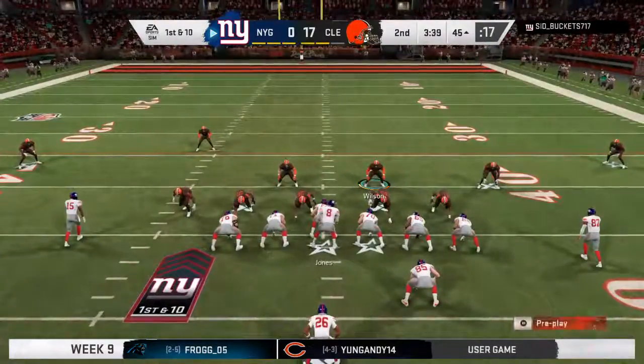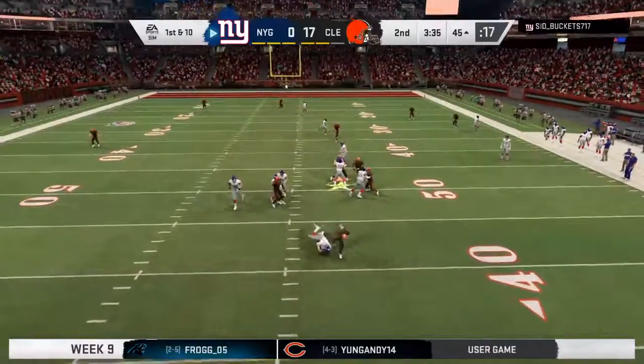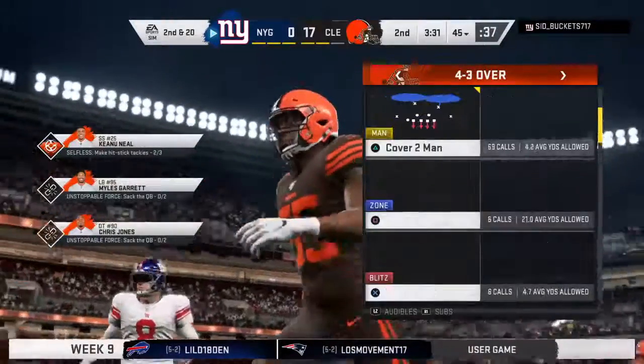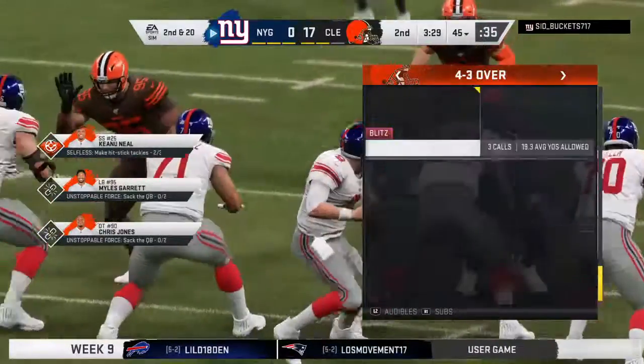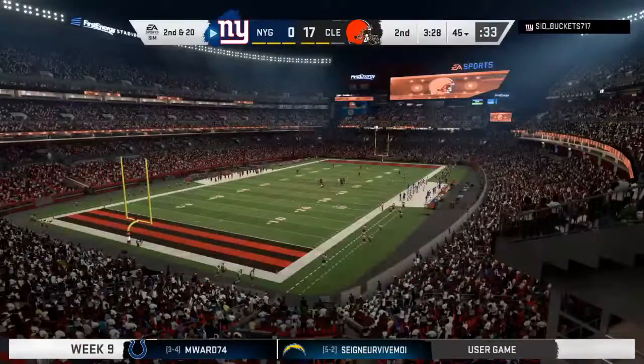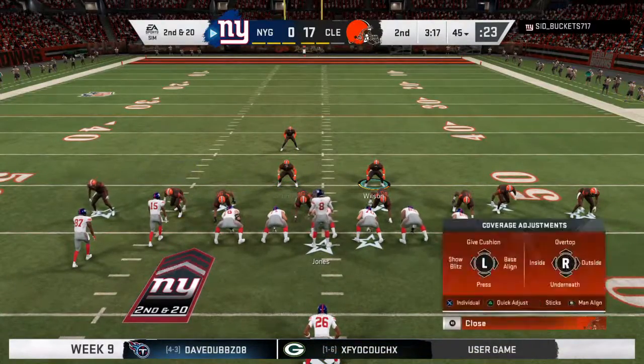Watch safety creeping. Throwing to Jones. And the Browns pressure gets to him that time, and he's going to go down. Jarrad Avery gets him for a loss of 10 yards from his linebacker spot. And the job becomes twice as difficult now. After the sack, it's 2nd and 20.